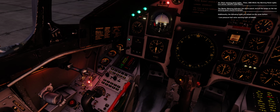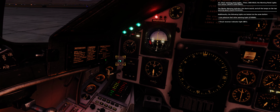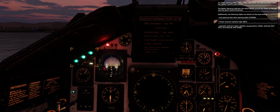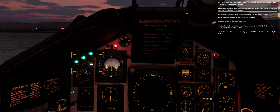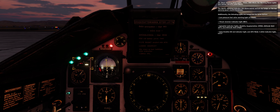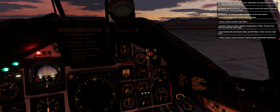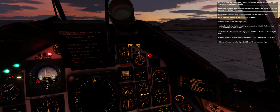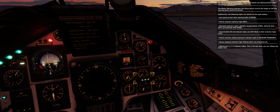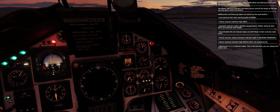Low pressure fuel valve warning light. Thrust reverser indicator light. Autopilot indicator lights: stability augmentation, attitude hold, and altitude hold. Auto throttle on, red indicator light, and AFK mode 3 white indicator light, alpha 15.5 degrees. Thrust reverser, reduced transonic indicator light. Stores released indicator light, not simulated yet. Afterburner 1, 2, 3 indicator lights. This is the last item, you can release the button now.